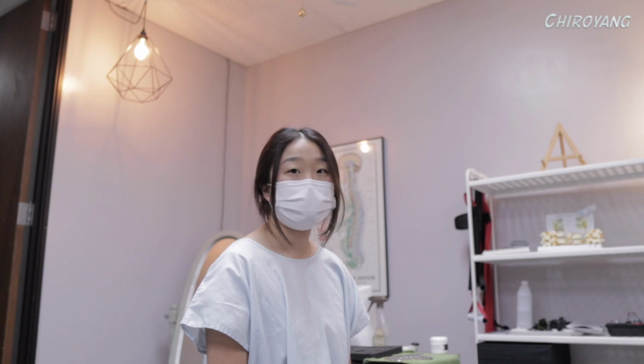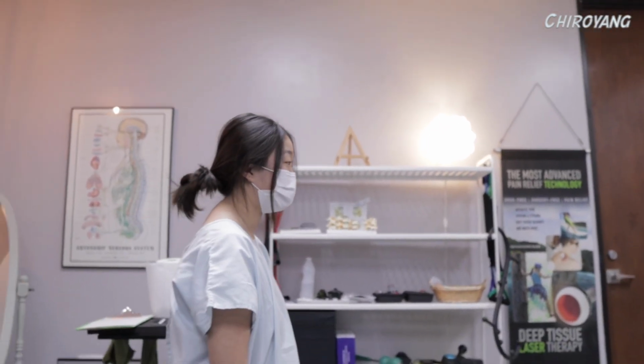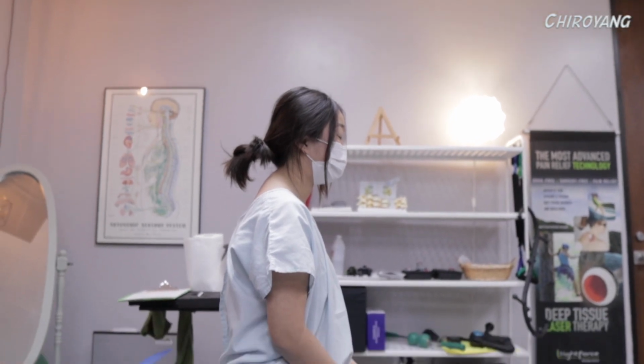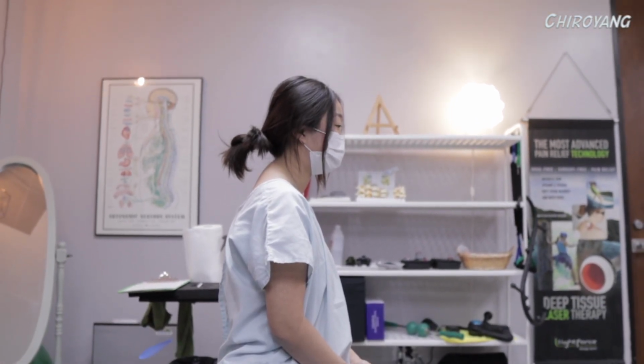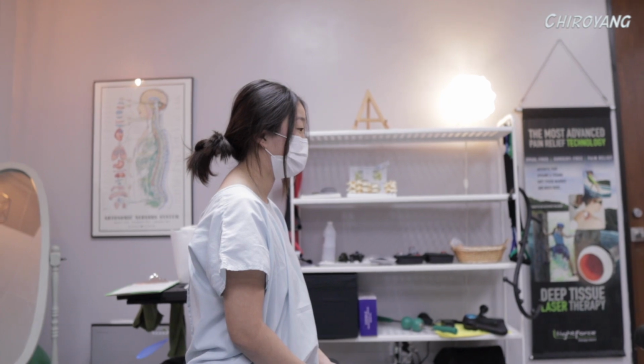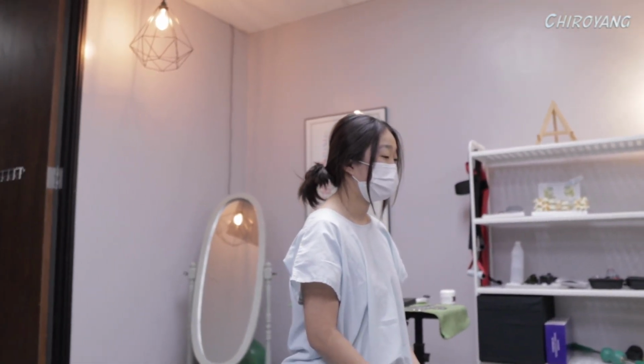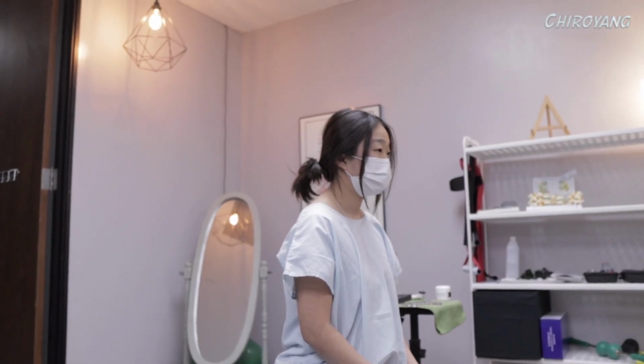Alright, so Michelle is here for the first time. She has complained of neck and upper back pains because she works on the computer every day, which definitely leads to turtleneck. When you see from the side, you see her head way in the front with the rounded shoulders. So today I'm gonna give her Graston soft tissue therapy on the neck and upper back, and then I'm gonna give her first adjustments there. So let's get started.